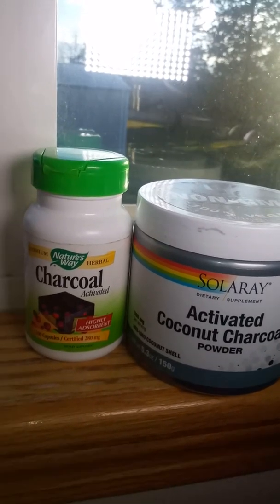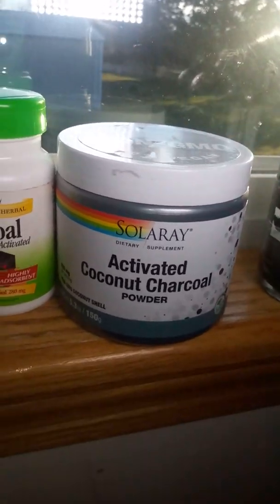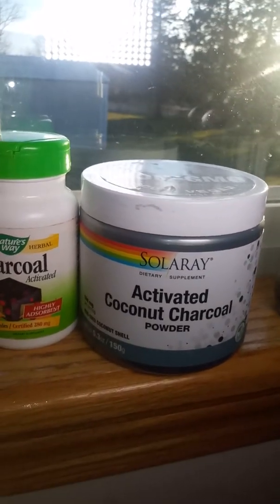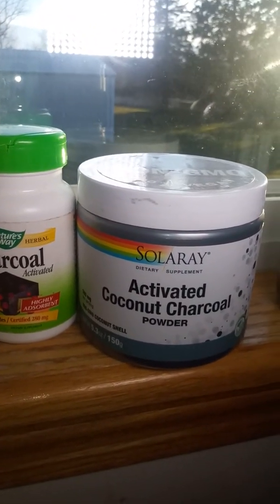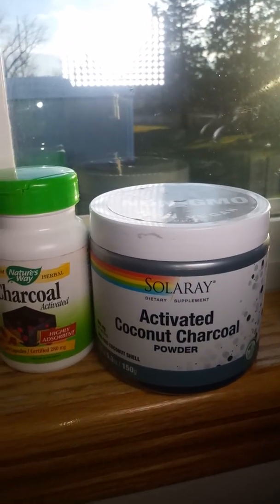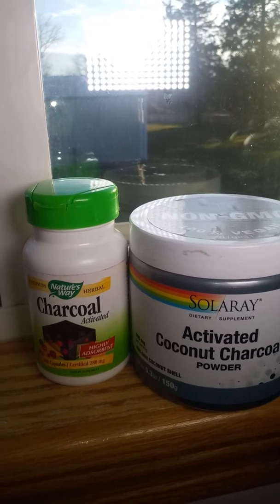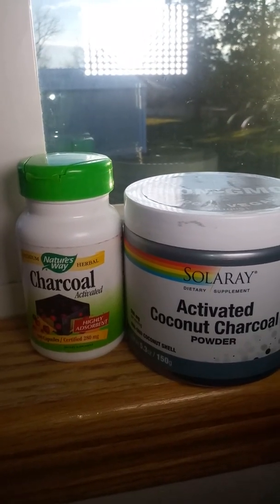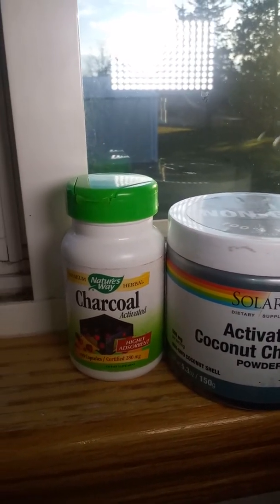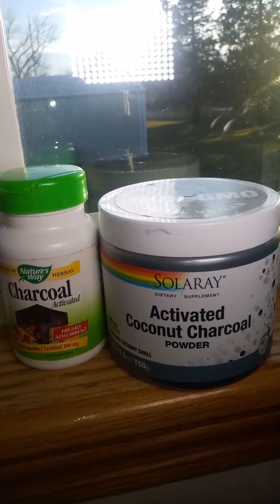So the difference between the regular activated charcoal and the coconut activated charcoal is that when I use the regular activated charcoal, I feel depleted very quickly. When I use the coconut one, it takes some time before I feel depleted. There is also a feeling of weakness with the regular activated charcoal that I don't feel with coconut activated charcoal.